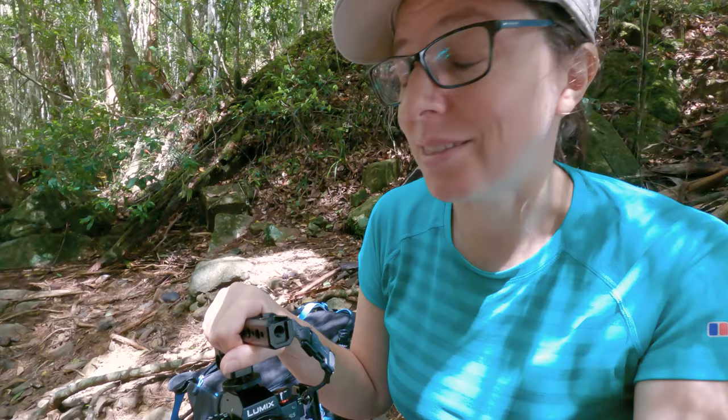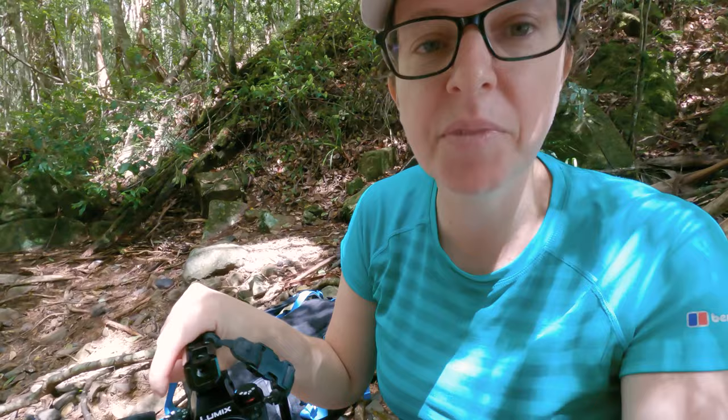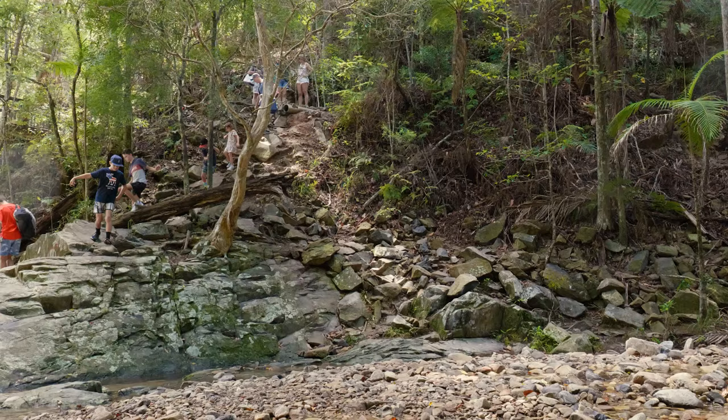So at the moment I've been just using the 20 to 60 kit lens that comes with the camera. I have, however, bought a Sigma adapter so I can use my old Canon lenses on it too.